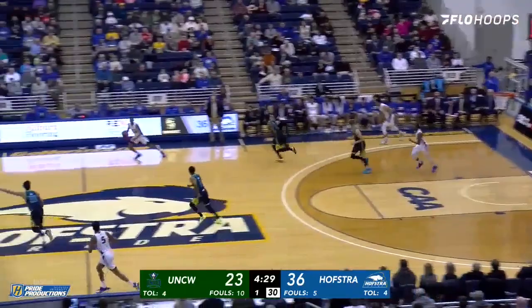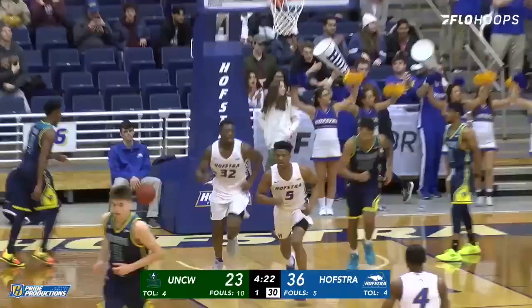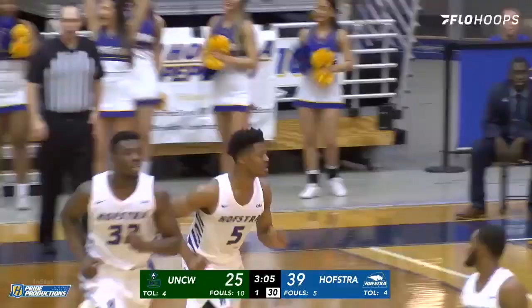As we enter the last 4.5 minutes of play, Pemberton on the other end, power dribble to the middle of the lane. Bowie locked up by Gatson and Boggs. He's able to get it away to Pemberton, who's driving the right side of the cup. Floats it up off the high part of the glass, and it banks. Midcourt logo.